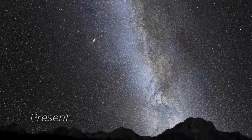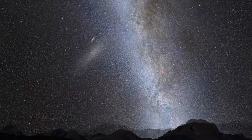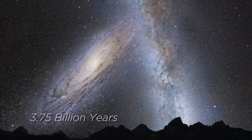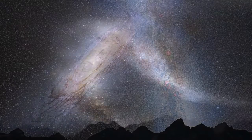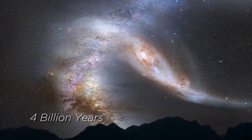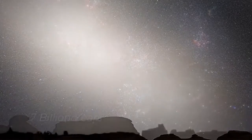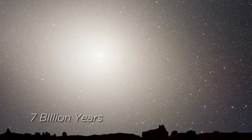If you could wait a few billion years, our night sky would change dramatically. As Andromeda approaches, it will loom large in the sky. Later, when the galaxies begin to merge, they will twist and distort under the pull of their mutual gravity. In time, the new combined galaxy will become an immense ball of stars, what's known as an elliptical galaxy.